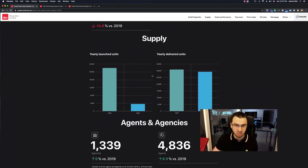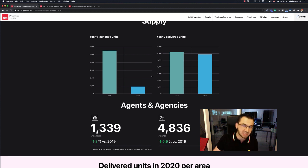And when it comes to the supply, we see that the massive decrease is just an 80% or 84% decrease in the number of launched units. I think we are talking about around 20 projects versus around 80 projects in 2019. This is the number of launches. When it comes to the delivered units, we see that almost 29,000 units were delivered in 2020.